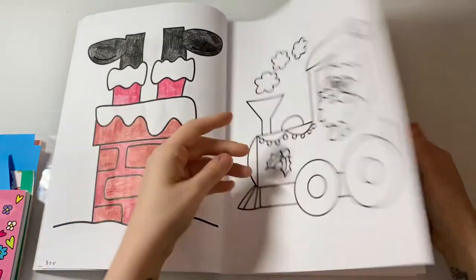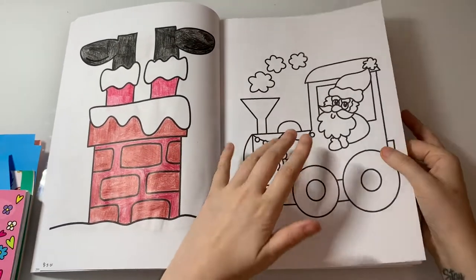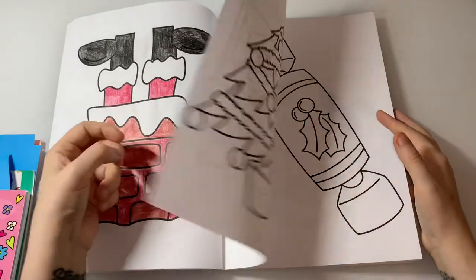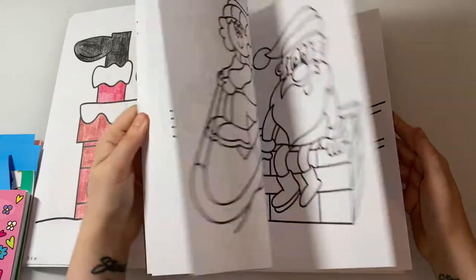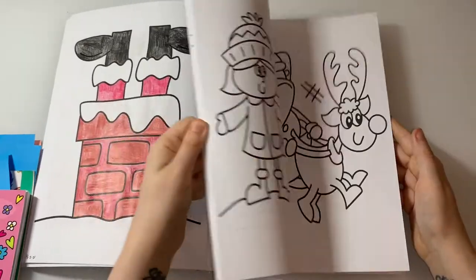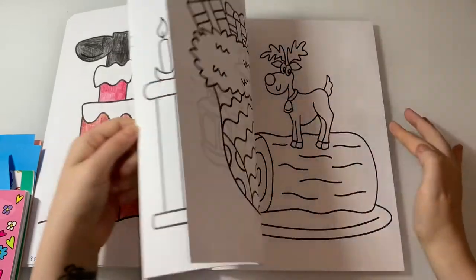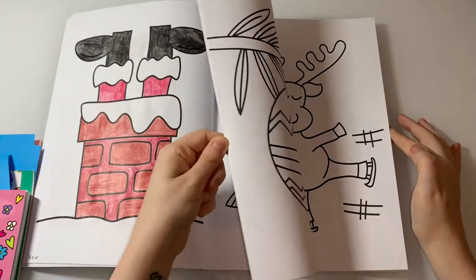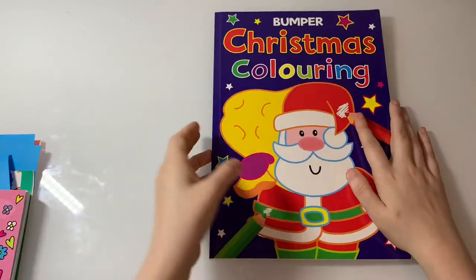And these books are perforated, so if you like the picture but you don't want to do the other side and you just use alcohol markers on it, you just rip it out, put it in a frame, and it'll be so cute for your children or even yourself if you want to be cute. I did this one in November 2019. But yeah, the line art's really cute in this book, and the whole book is absolutely adorable.